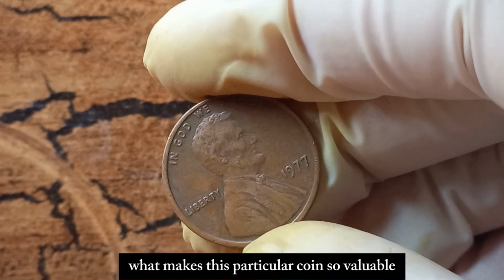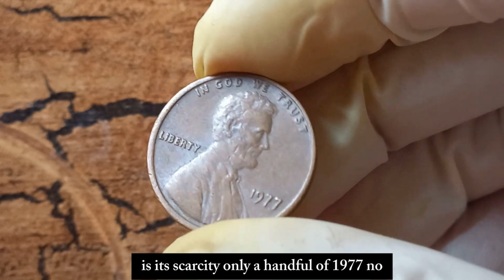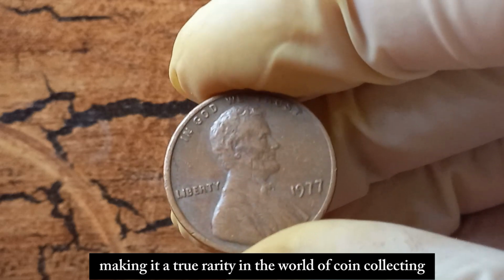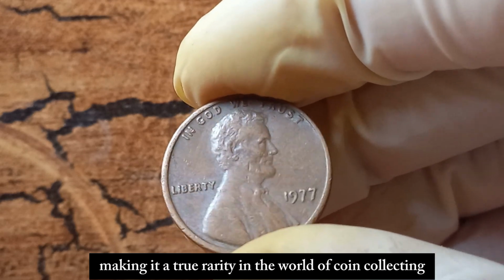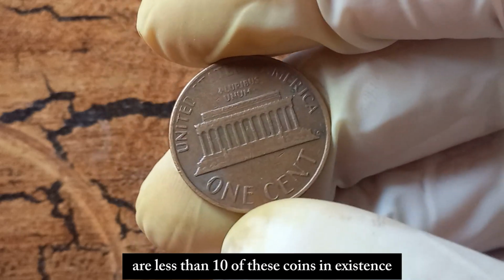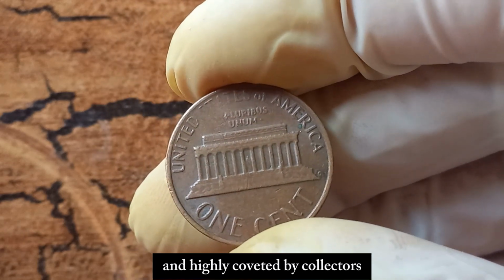What makes this particular coin so valuable is its scarcity. Only a handful of 1977 Lincoln pennies are known to exist, making it a true rarity in the world of coin collecting. In fact, some experts estimate that there are less than 10 of these coins in existence, making them extremely difficult to find and highly coveted by collectors.